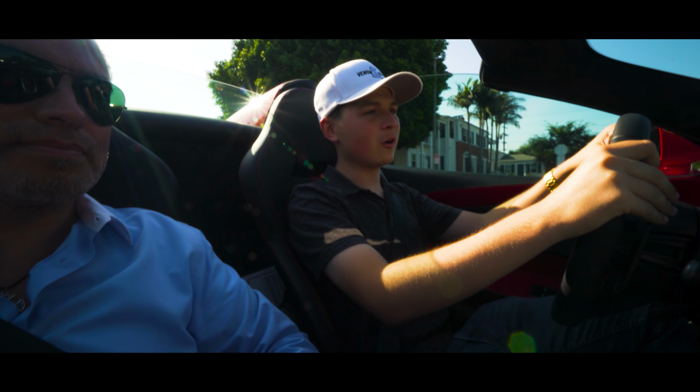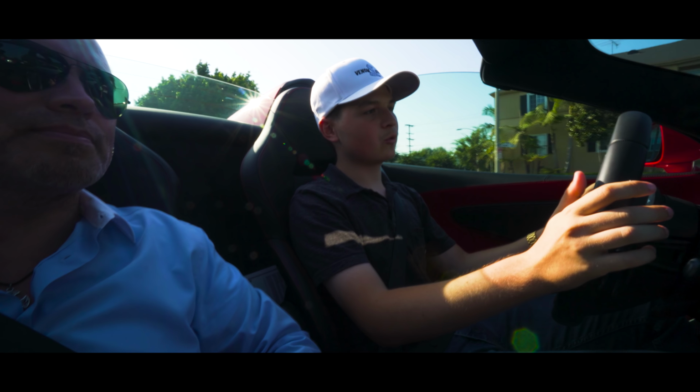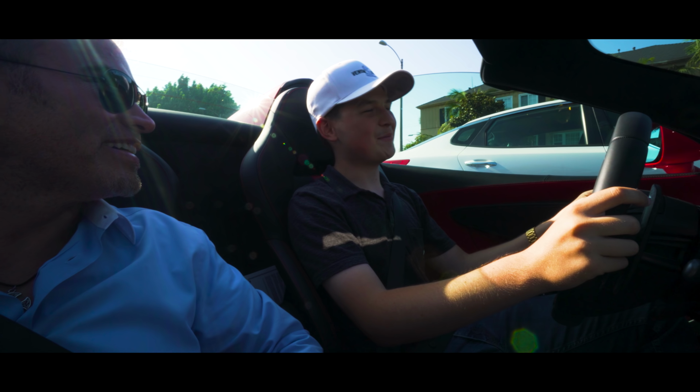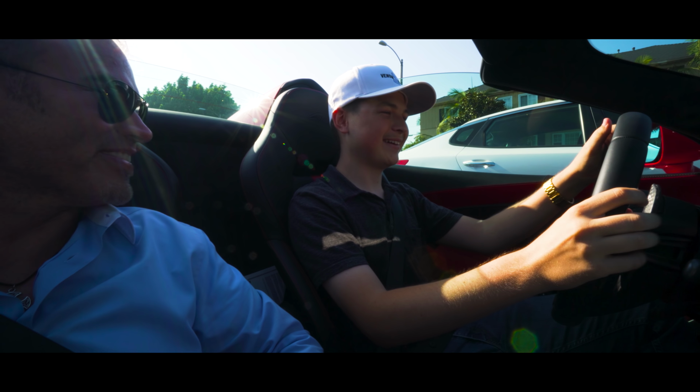Now I know in the Huracan, you can easily put it in neutral with both paddle shifters. Hold that left paddle for 2 seconds. Neutral. So if you want to do a little rev, we're in neutral. Is that cool? That's pretty good.